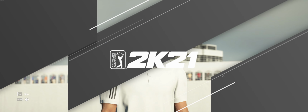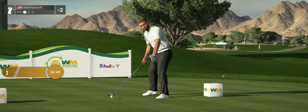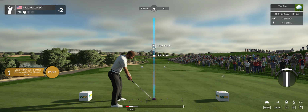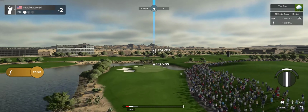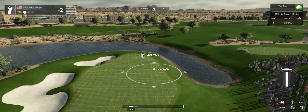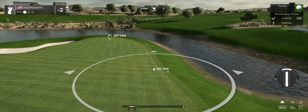Wow. Sitting at 2 under for the round. We're on the 12th hole of this one now. Alright, we got that one on video too. Beautiful. This is why I do these videos. It always seems like the back nine we do considerably better.